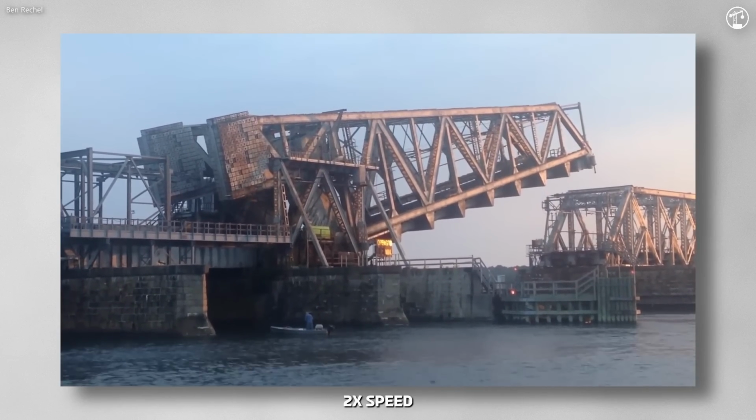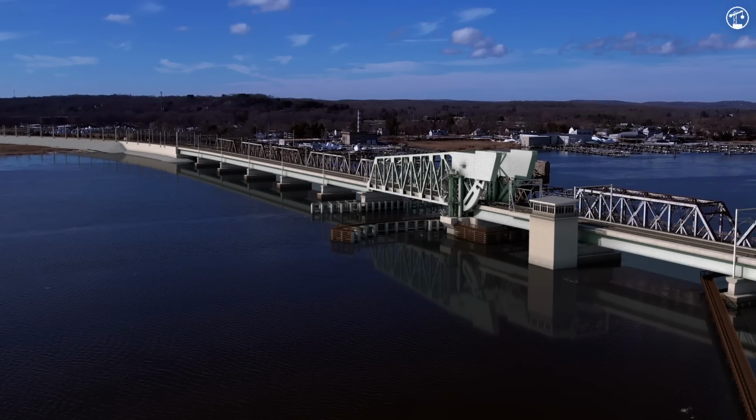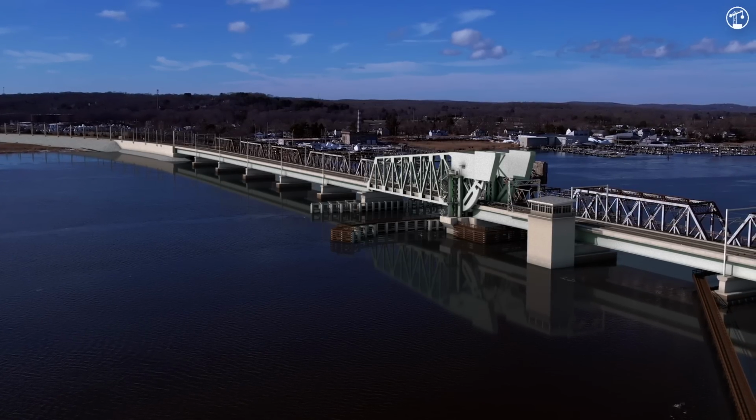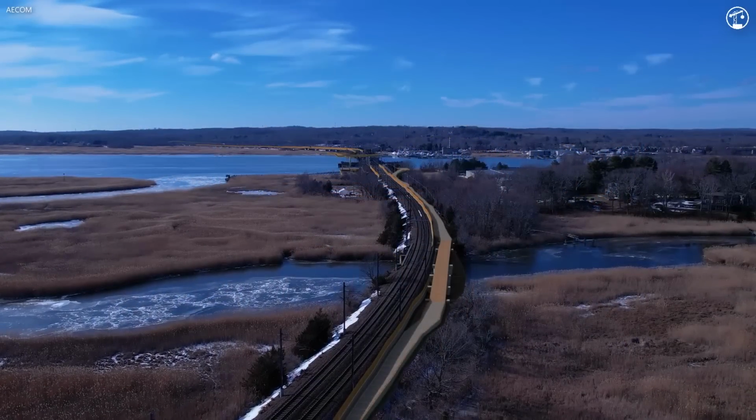The new bridge will be constructed 52 feet south of the existing one, so that maritime and passenger traffic feel as little of an effect as possible. Temporary bridges and platforms will be constructed along both sides of the rail on the east and west side of the river.